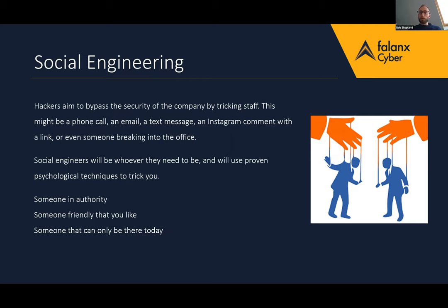So I decide to dress up as a BT engineer. So I get a high-vis yellow jacket. I print the BT logo onto the back of it. I have a box full of cables and tools. I've got a clipboard with some work reference numbers on it and things like that. And I've even got an ID badge for BT.